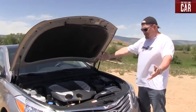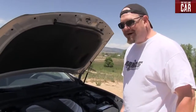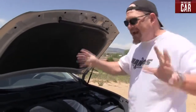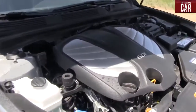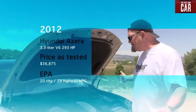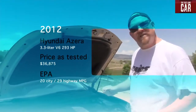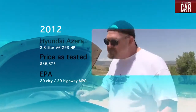So here's where the boiling kimchi is. Well, 293 horsepower and only 255 pound-feet of torque, not exactly boiling, but it is hooked up to a very smooth 6-speed automatic transmission. All of this combined in a car that weighs over 3,600 pounds, 23 miles per gallon combined. That's not bad, but it's not amazing.